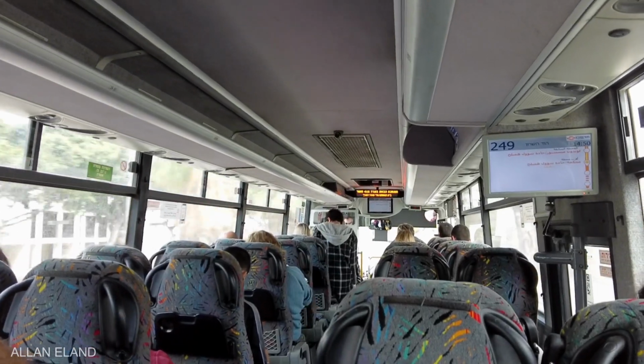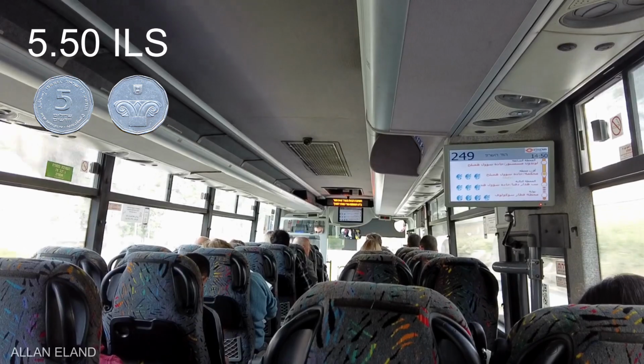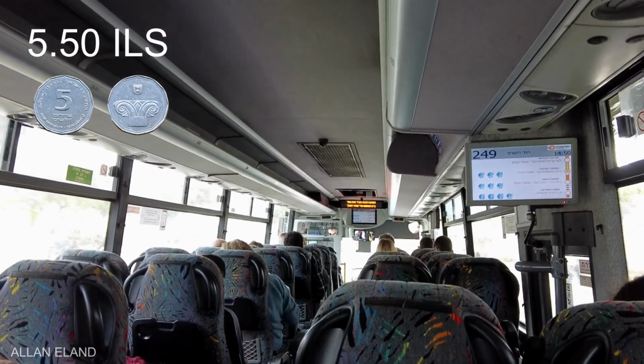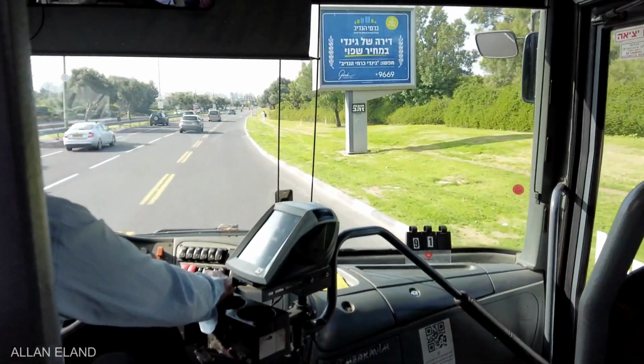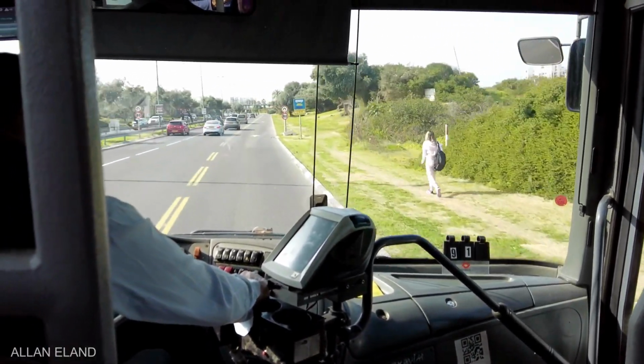How much is a ride? For 5.50 shekels, you can take as many buses as you like within Tel Aviv or Jerusalem, as long as you don't exceed a 90-minute time frame. In Jerusalem you can also take the light rail. For longer rides, just tell the bus driver your destination and he will debit the correct amount.